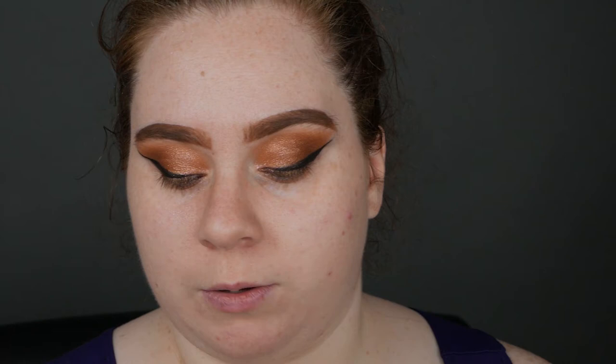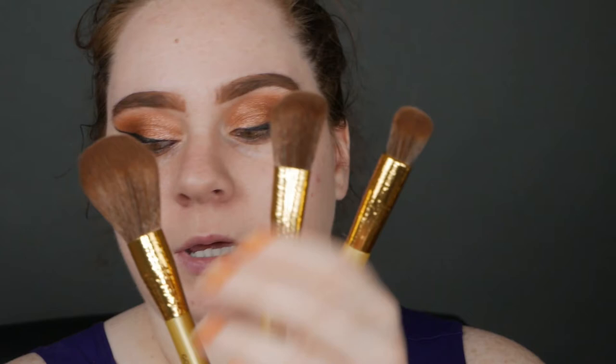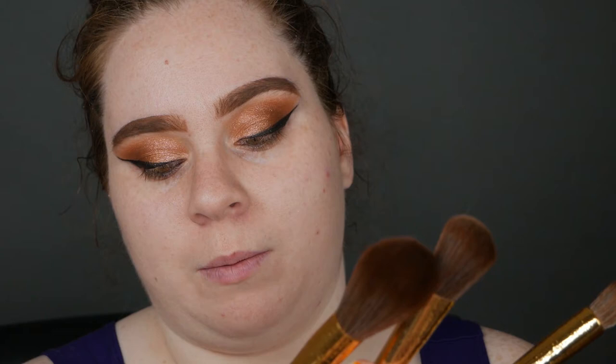Okay, so I need to do my face. They did send over these three face brushes. Look how cute they are. And I talked about them in my IGTV video. They are MOTD Cosmetics, I assume. Is that makeup of the day or something like that? That's usually what people say.